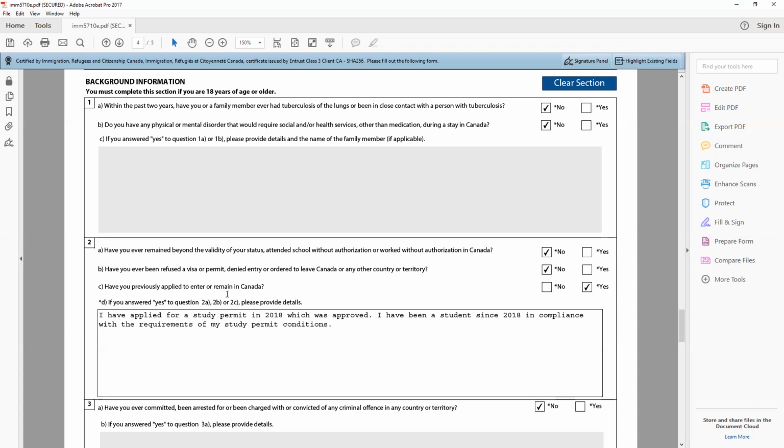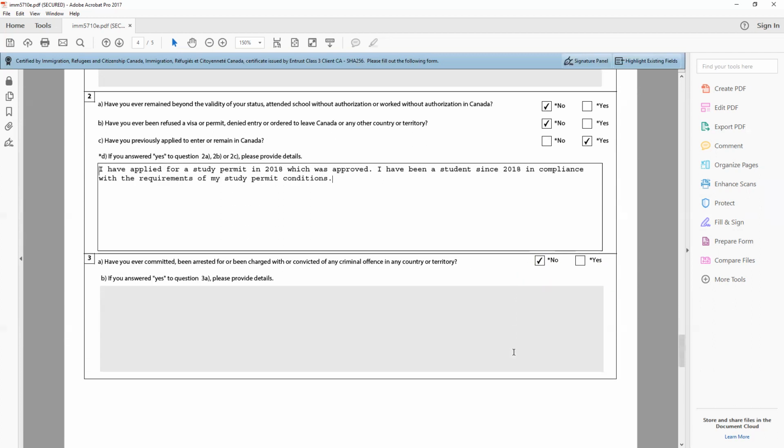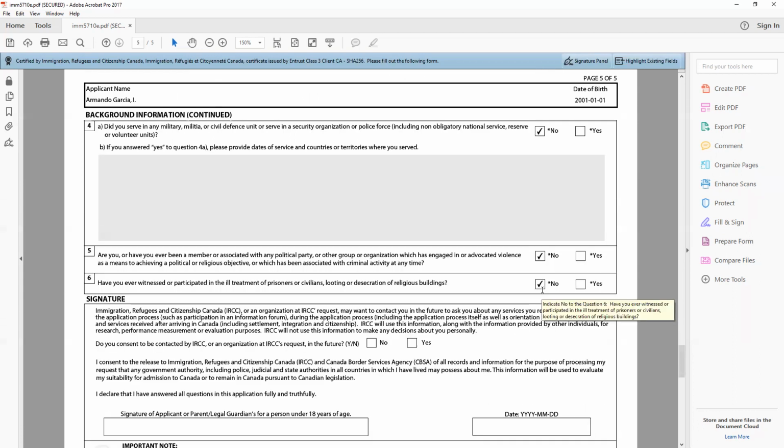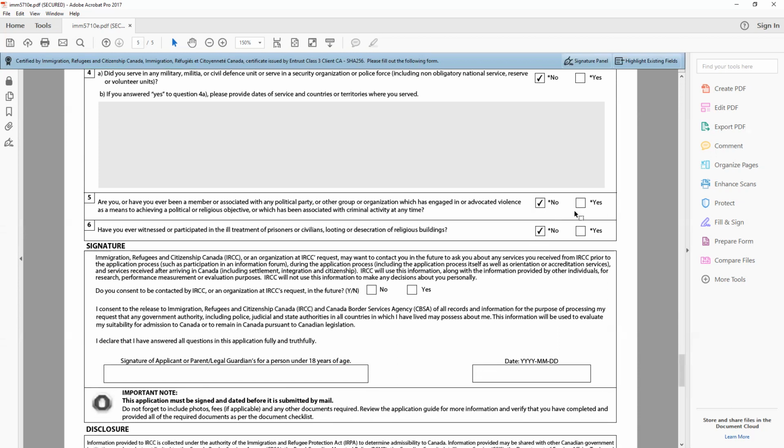Have you previously applied to enter or remain in Canada? That should be yes for all of you, because if you're here on a study permit, that means that you applied for one at some point. So you can see here, that's what Isabella has put. She applied in 2018, and then she's been a student ever since. So apologies if you can hear the sirens outside my office. Okay, have you ever been arrested? Did you ever serve in the military? And yeah, these ones are all pretty straightforward.